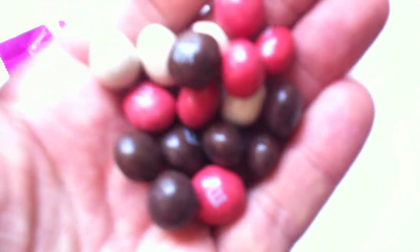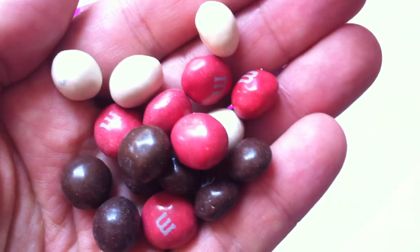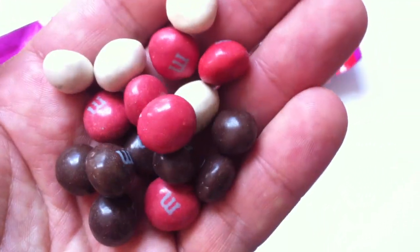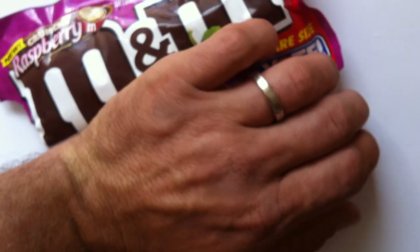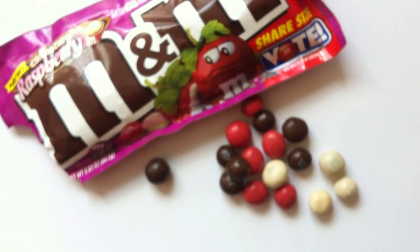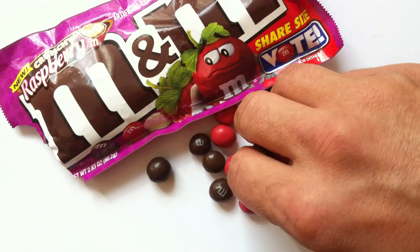So it looks like we've got red, brown, and or sort of pink, brown, and kind of an off-white, kind of an ivory sort of color. All right, sort of a dull pink. I guess it's a raspberry color. I mean, that's what this is supposed to be, right? Raspberry colored. The smell is really strong.